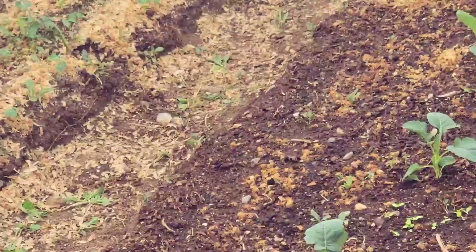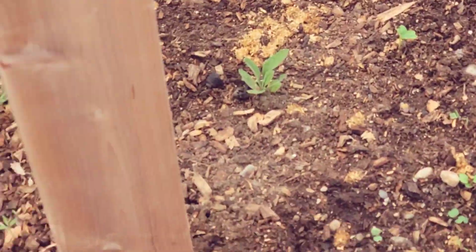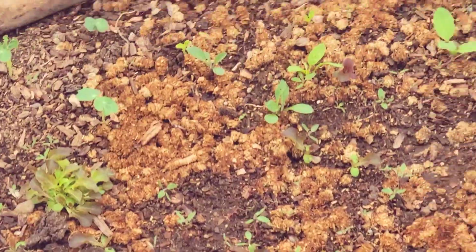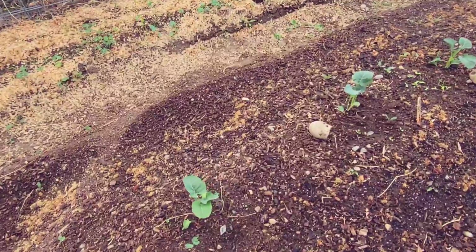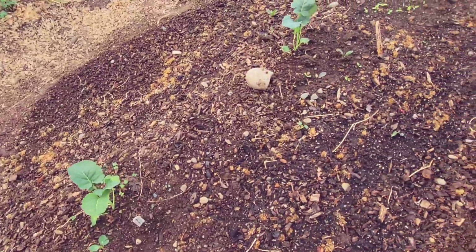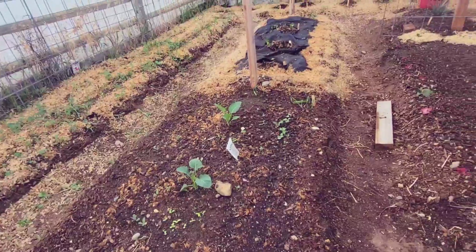So I'll just do a little walk through here. I like to have a little bit of a record. So these salad fixins are coming up pretty good. And these broccoli plants look so good. I thought I would go ahead and plant the rest of them.